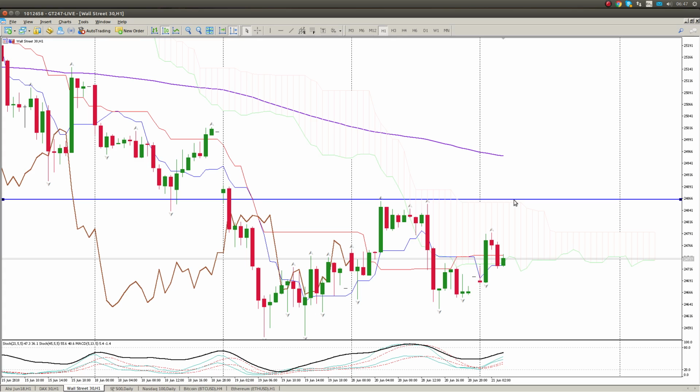So a break above the cloud here will indicate a move to the upside, and then we've still got this pretty big gap that's open at the top here, which would act as a magnet once we're through this level and through that level. So this level and this level is where your ambushes will come in, and they will sell, try to push the price back down. Once we're through those two levels, then it's clear sailing to close that gap.